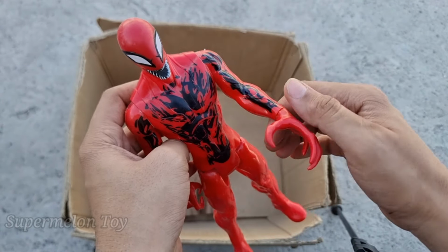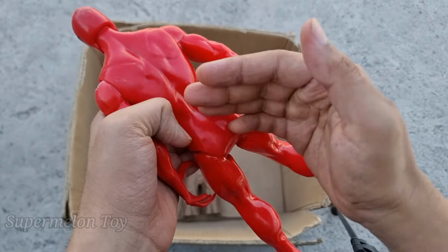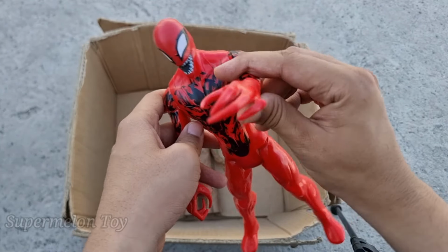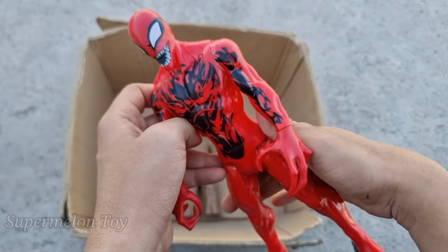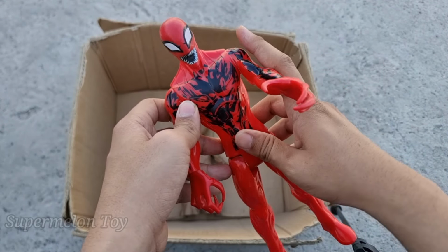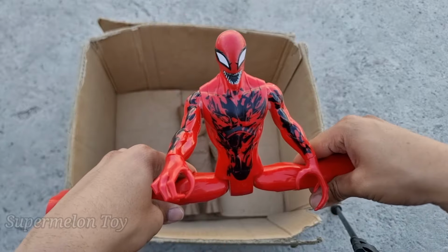Wow, look at him, guys. Look at his very huge hands, guys, full red color symbiote suit he has, guys. He has a very cool black color design on his front, guys. He's very scary. Look at the huge hands and amazing sharp teeth, guys. This is the red super villain, the symbiote suit villain. This is Carnage.